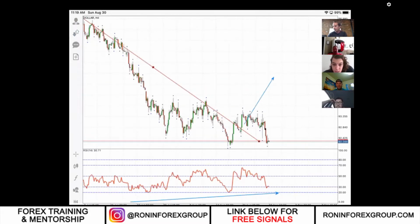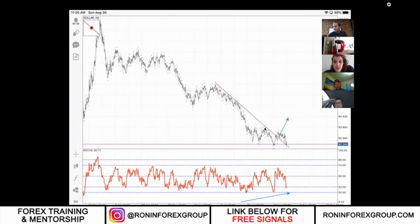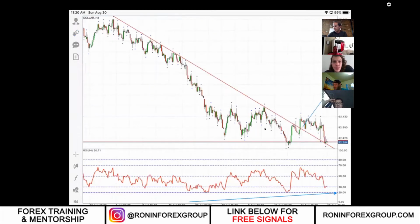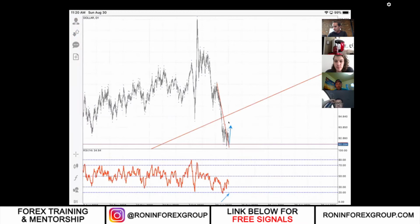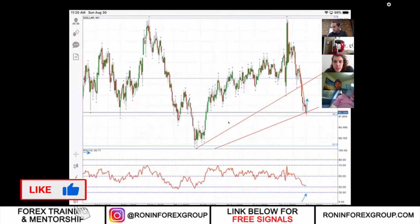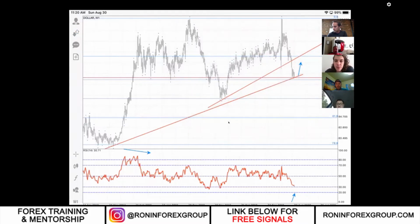So here we are at the DXY. And so we have this kind of massive breakdown. Let's see. This is a 4-hour. And so this is what I had last week too, right? So double bottom, triple, quadruple bottom. Now we can go to the daily, but once we go to these daily and weekly charts, this is like code blue. I'm just going to move this now. That looks like a false breakdown.